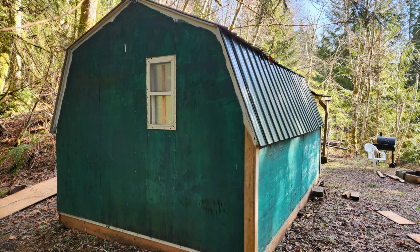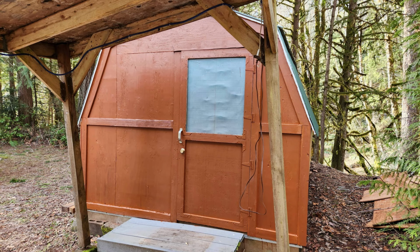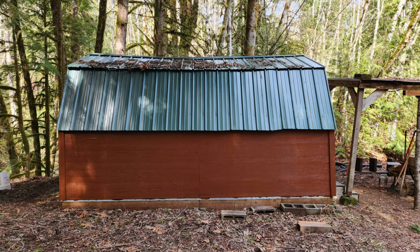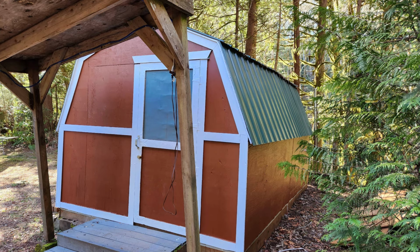I didn't mind the green until we put the green roof on. Then it was just too much green. When I completed painting my bunkhouse, I couldn't have been happier with the result. The fresh coat of paint breathed new life into the bunkhouse, enhancing its charm and character. The following week, I returned to paint the trim. The application of white paint truly made it stand out.